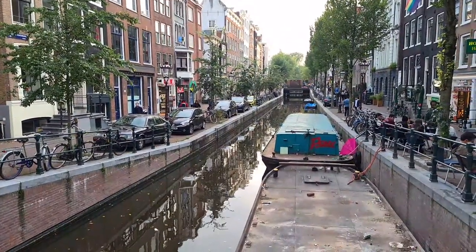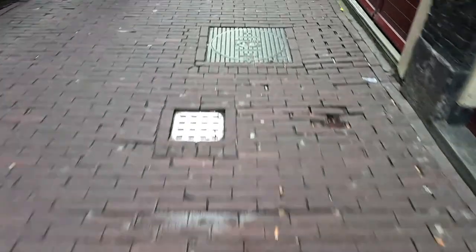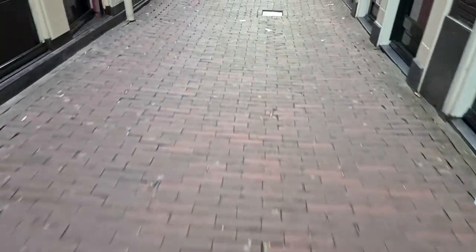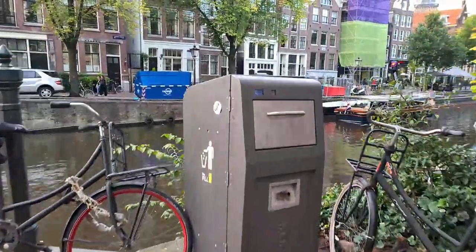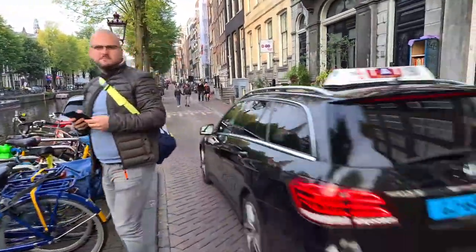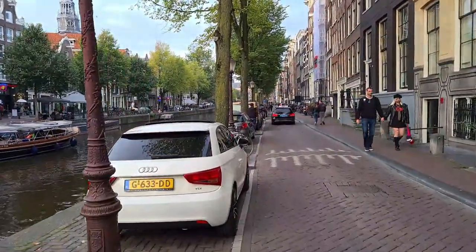Okay, I want to go to the other side, so I'll quickly walk to the other side between windows without showing anything, hopefully. Almost done. Okay, we made it. And garbage. We made it, guys. We walked through windows and I didn't show you anything, hopefully.